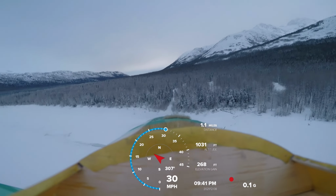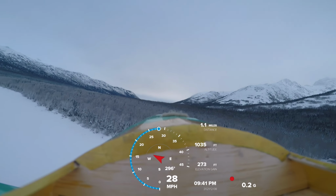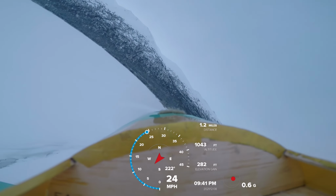But yeah, you come out here on any nice day, you'll see all kinds of bush planes flying over, which is pretty cool. One of these days I'm going to have to get out there to go see that airstrip.